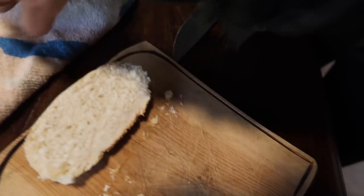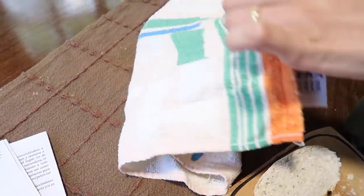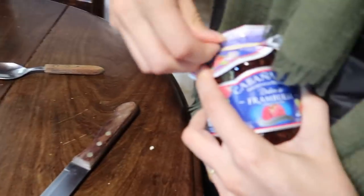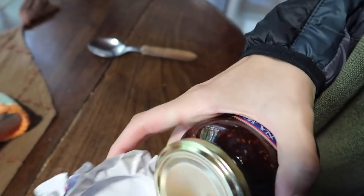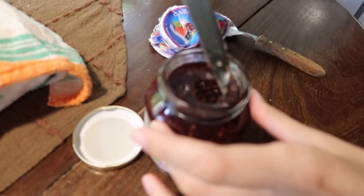I'm going to wrap it up because I don't want it getting cold. It's just so warm. Protect that bread. Keep it safe. You ready for some jammy McJammerson? We are planning to go out for lunch any minute now. Ooh, why's your battery so low? It just is. All right, let's try some of that.